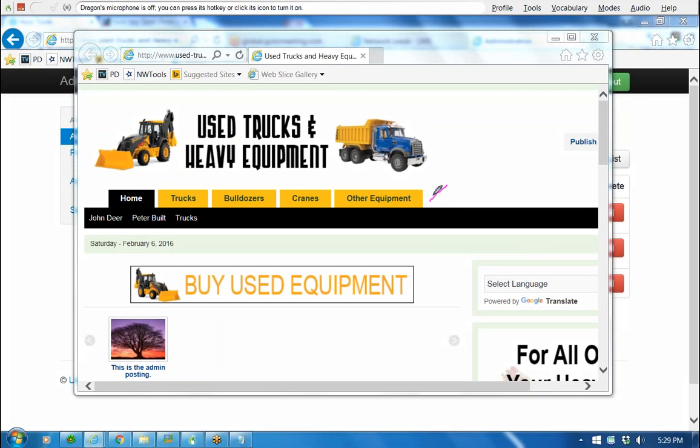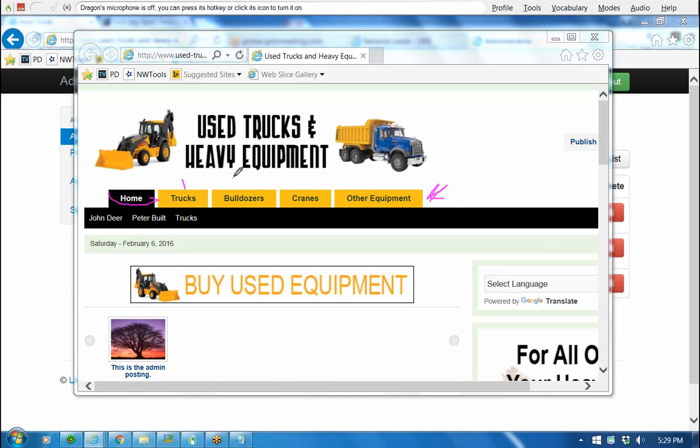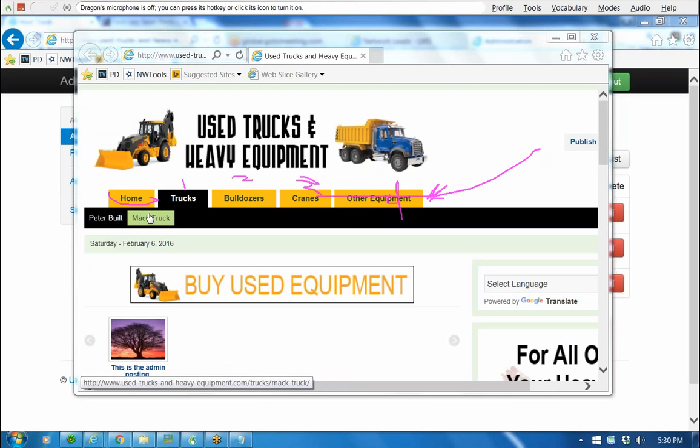Up on the top of the categories, this is the parent ones. So if you remember, we had home as a parent, and then we had trucks, which was number 1, bulldozers was number 2, cranes, which is 3. Sorry, I can't draw very well with this. So that's number 3. This one's number 4. So you remember that was the parent categories. And then when I come over here, and we went to bulldozers, you can see on that bottom line, it said Caterpillar and then John Deere. Caterpillar would be position number 1. John Deere would be position number 2. When we went to trucks, remember we had Peterbilt number 1, Mack truck number 2. So now, through repetition, it's going to make a little bit more sense.